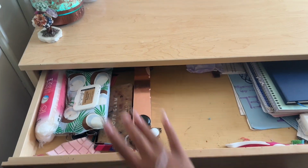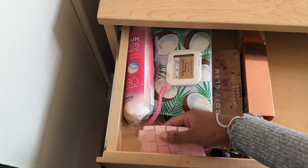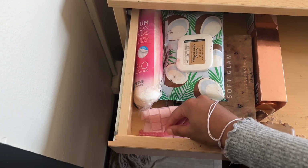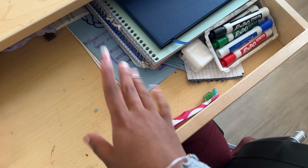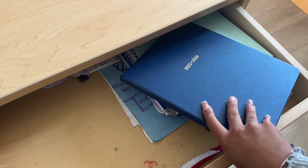Okay, y'all, so this is inside my desk. It's not the most organized in the world, but listen, it works. This is all my makeup stuff and everything. This is a little cover for my keyboard, a bracelet that my friend made me. And on this side is my school stuff, and on this side is my makeup stuff. And I put my laptop over here. So yeah, I have this little toothbrush to clean my computer. Don't ask, it works. My notebooks, my planner, and yeah, this is my desk.